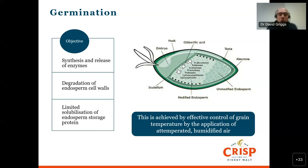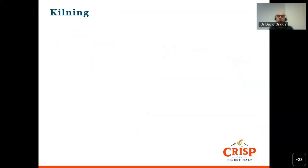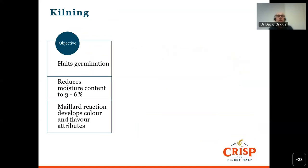So we talked about partial germination on the very first slide. We don't want germination to proceed too extensively. So in order to halt the germination, in order to fix our quality, then we will dry the grain. So we're taking the moisture back out of the grain. At the end of germination, we could be at 41, 42% moisture, and we'll reduce that moisture down to 3 to 6%, depending on the type of malt that we're making.